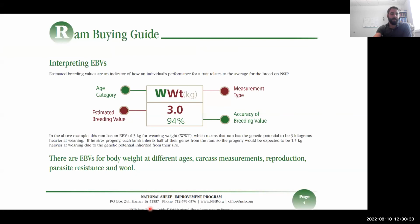So NSIP does have a large number of tools available. They do it for a large number of traits. So here, depending on our age category, our measurement types, or our weaning weights, we see what their breeding value is, and their accuracy. The ram buying guide is a really good resource for folks wanting to learn more about interpreting these. For this individual, our breeding value is 3 kilograms. This is saying that this ram, compared to his contemporaries, those individuals he was raised with, has the potential to be 3 kilograms heavier.